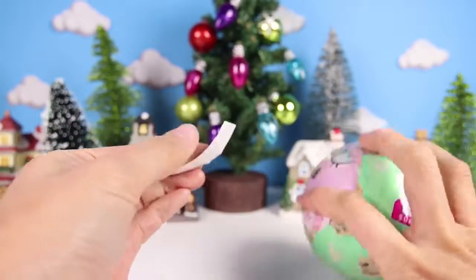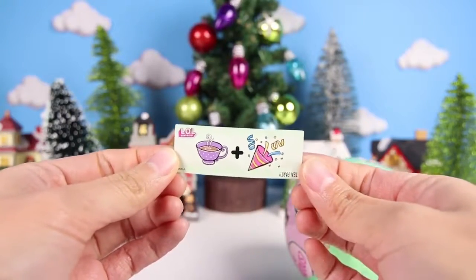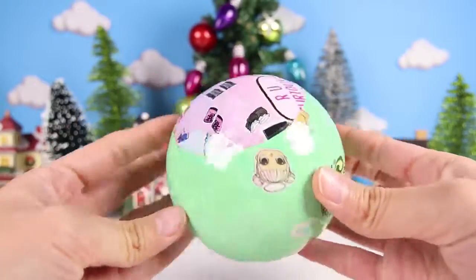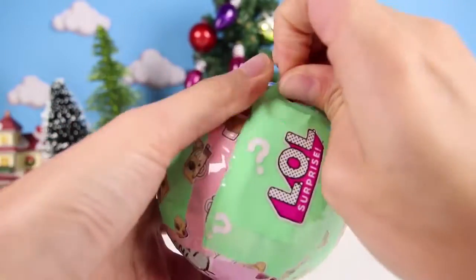The first surprise is always a clue. This one has a cup of tea and a party hat. I know! That means tea party! This sounds like such a fun LOL doll. Let's keep going. Our next surprise is coming up soon.